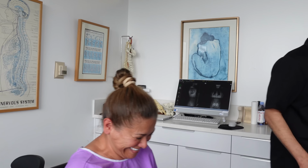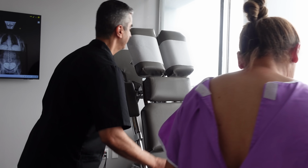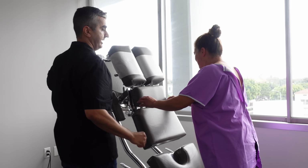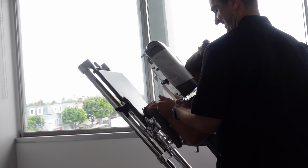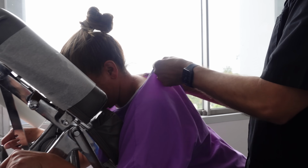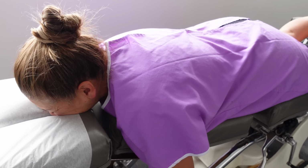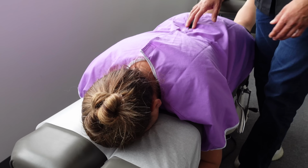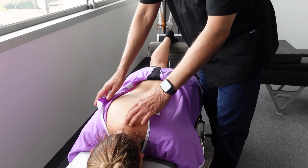Let's go face down over here. Now the fun one. All right. I've never been one to relax. No kidding. So the back is doing a little better, the neck is moving a little bit better, digestion is changing a little bit, and breathing is a little bit easier. All good stuff. Let's do your T6.